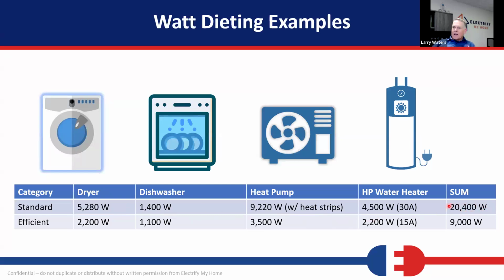If we give people bad advice on electrification, it's no wonder people need panel upgrades. They need panel upgrades because we're not advising them properly. So after this class, you guys are going to go out and advise everybody exactly right? Okay. So big difference here, like less than half if we just do a little bit of watt dieting. So it can be done.